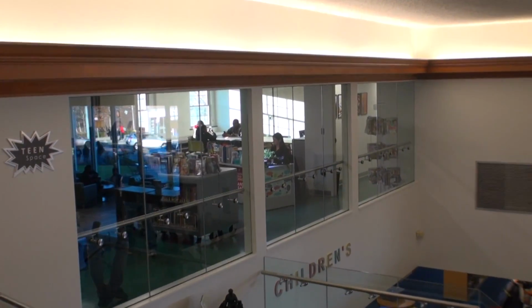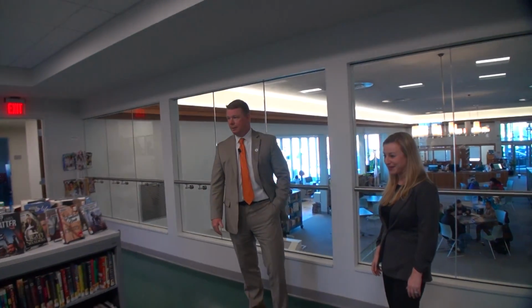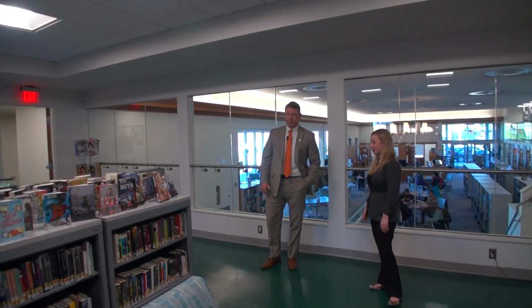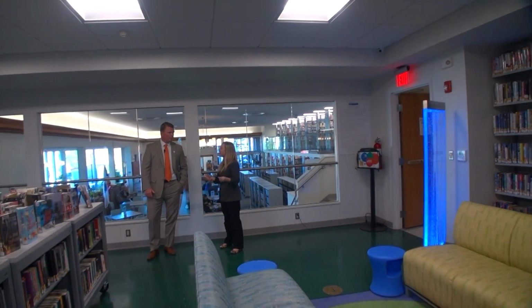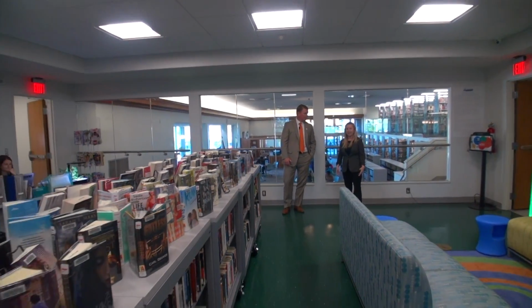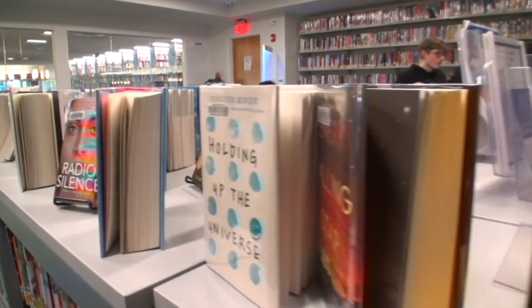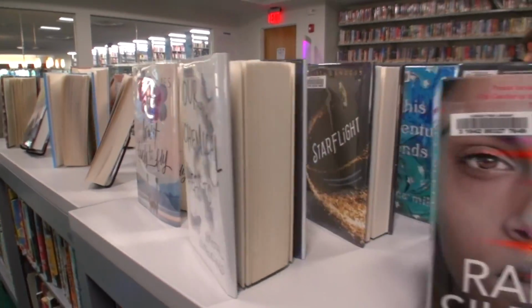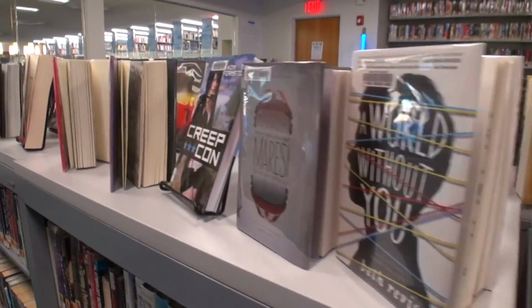So here we are in the teen room. When we started planning this space in 2013, we had applied for an LSTA grant. So it allowed us to have a little bit more fun with this space than just using the renovation funds. We have a waterfall over here. It's a calming waterfall. And we also have, which you can't see here, robots that the teens can check out that they can use an app to make it move. We also have virtual reality glasses that the teens can check out as well and use in the space.